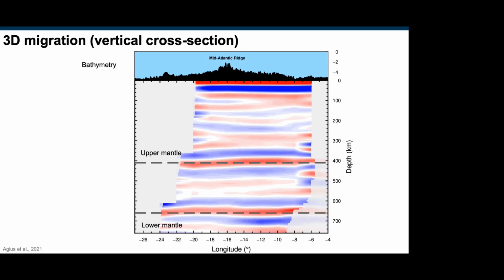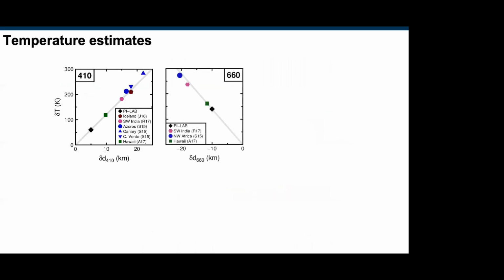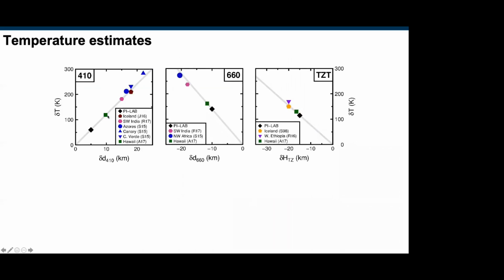There was also an earlier question about the temperature. The temperature is not a very strong anomaly. It is there, but it is much less than other places, including Iceland. I think I have this figure in there. The black diamond, which is from the PyLab experiment, is much less than what is seen in other places. In the case of Iceland, for the 660, the temperature is probably very high, which would lead to the garnet phase transition, which we don't see here.